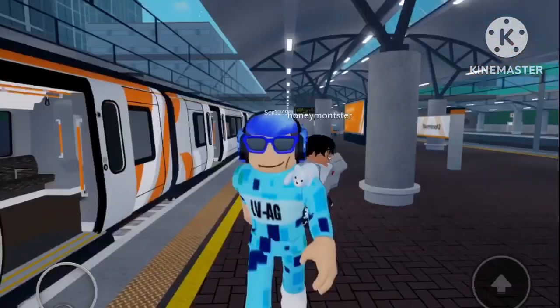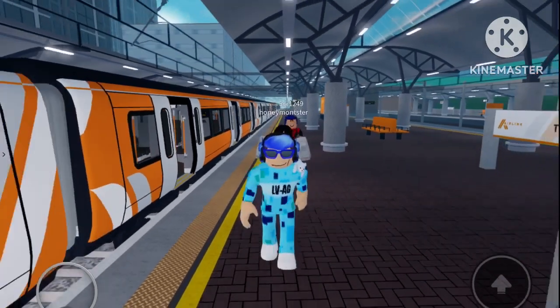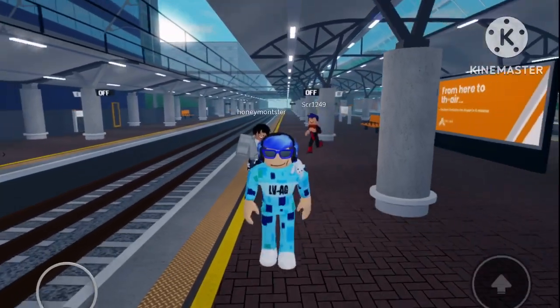So, here we are now at Airport Terminal 2. We're going to be waiting here for a short time until the arrival of our Waterline train that will take us one stop to Airport West, and that's literally the journey completed.